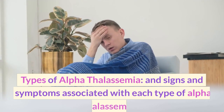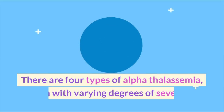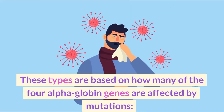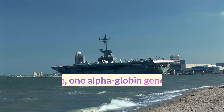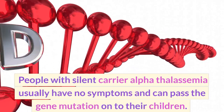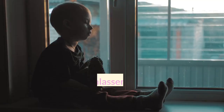Types of alpha-thalassemia, and signs and symptoms associated with each type of alpha-thalassemia. There are 4 types of alpha-thalassemia, each with varying degrees of severity. These types are based on how many of the 4 alpha-globin genes are affected by mutations. Silent carrier. In this type, one alpha-globin gene is missing or non-functional. People with silent carrier alpha-thalassemia usually have no symptoms and can pass the gene mutation on to their children.